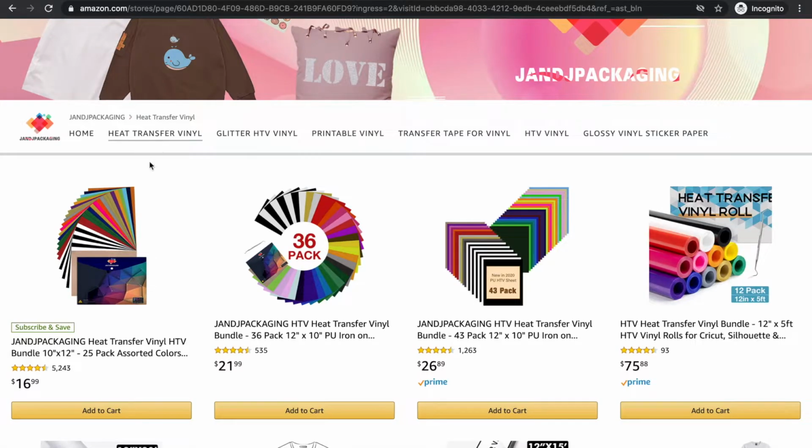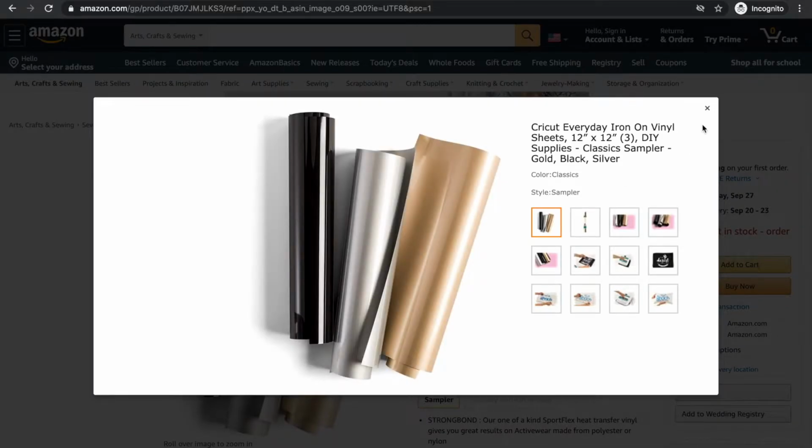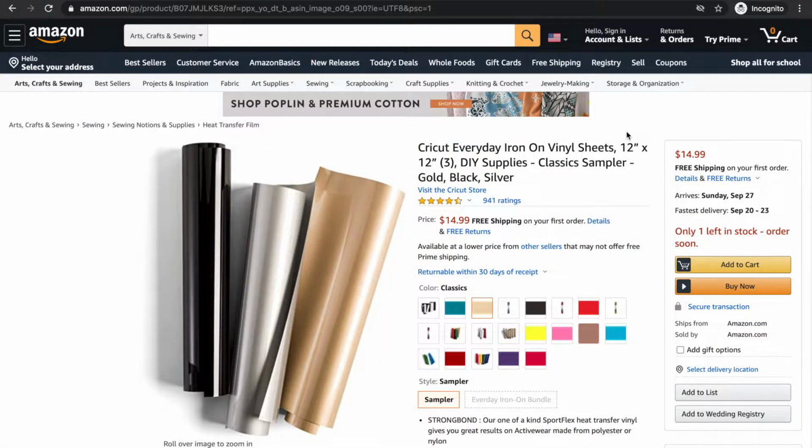Now, I had purchased the Cricut HTV, their heat transfer vinyl, and I don't like it at all. So when it comes to vinyl, both Cricut regular vinyl and especially the HTV, the heat transfer vinyl, I just don't like it at all. It did not work for me. This is definitely a miss for me.